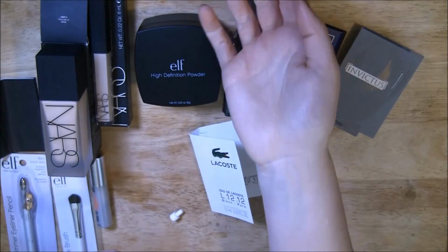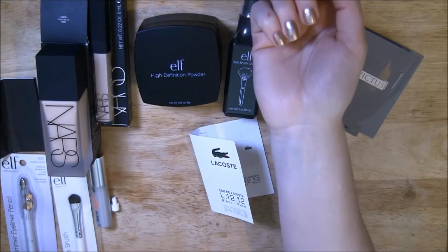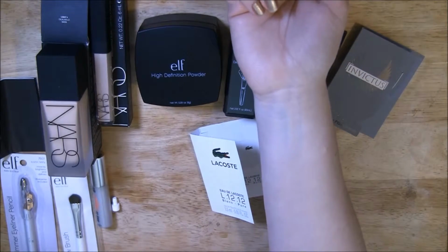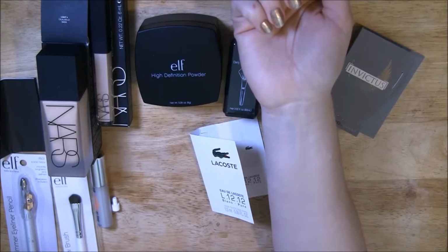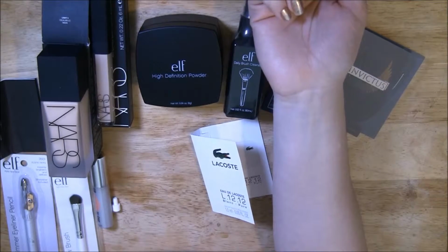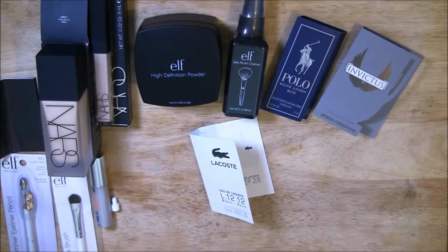I don't know if you can tell, but I am really pale. Look, in comparison to this wood on the table, I look like I'm dead. In fact, I think on camera, at least through my viewfinder, I can see my veins. So I imagine when you're watching this, you'll be able to see my veins too. I promise I'm not dead. I promise I'm not a vampire. I really wish I was, but I'm not.